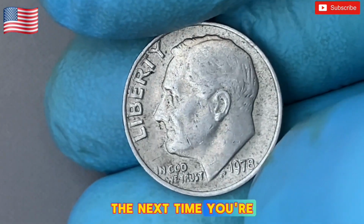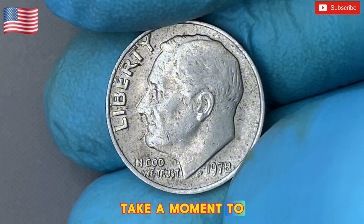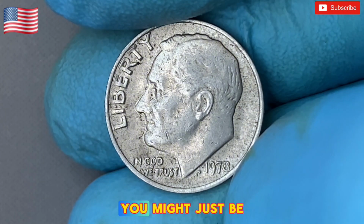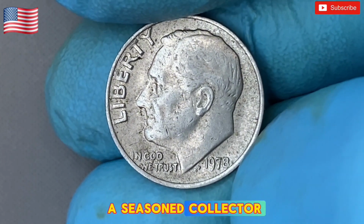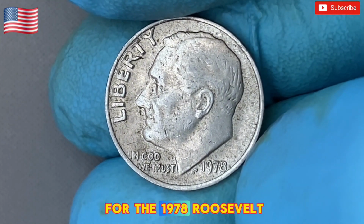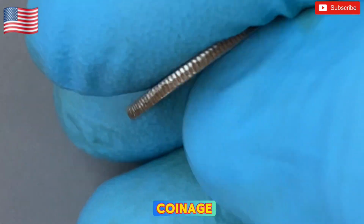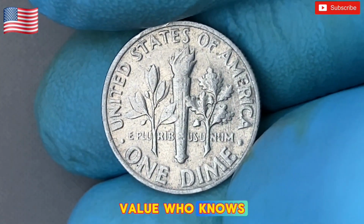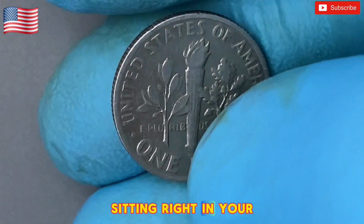The next time you're going through your spare change or digging through an old coin collection, take a moment to check for a 1978 Roosevelt dime. You never know, you might just be holding onto a small fortune. So, whether you're a seasoned collector or a newcomer to the world of numismatics, keep an eye out for the 1978 Roosevelt dime. It's a rare and valuable piece of U.S. coinage that could be worth far more than its 10-cent face value. Who knows? You might just discover a dime worth $57,000 sitting right in your collection.